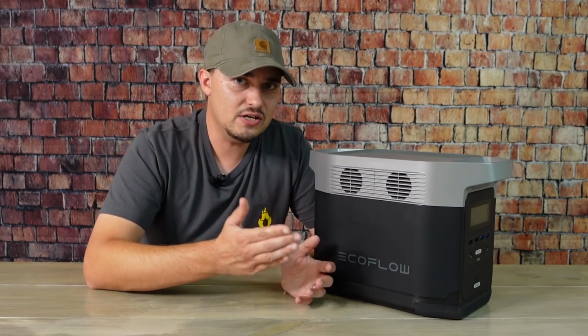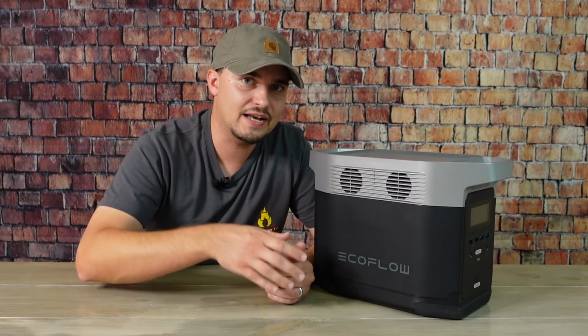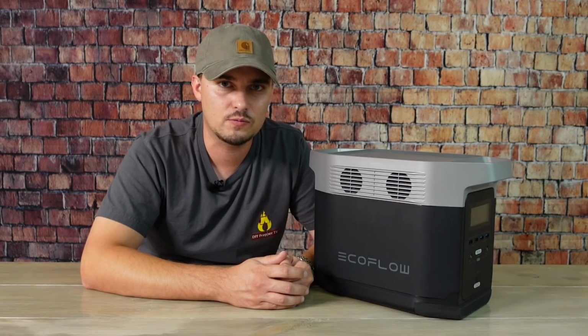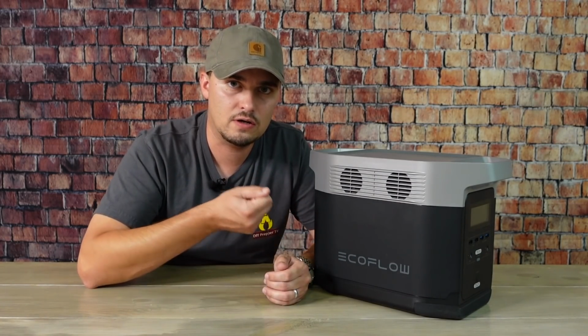And a power station like this is going to have more advantages to it than just using a renewable energy source. The first is you can use this inside. Since it doesn't produce any harmful fumes, you don't have to set it out in the yard and run an extension cord into your house or hook it up to a transfer switch. Take it out of its case, turn it on, plug in what you need it to run, and you're good to go.